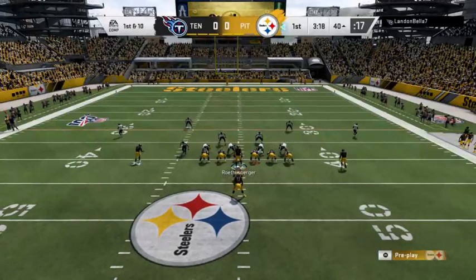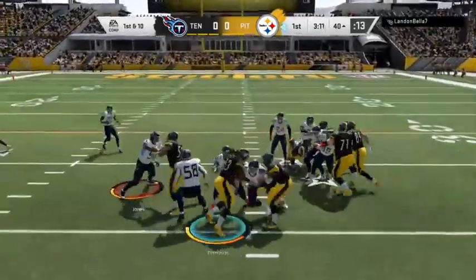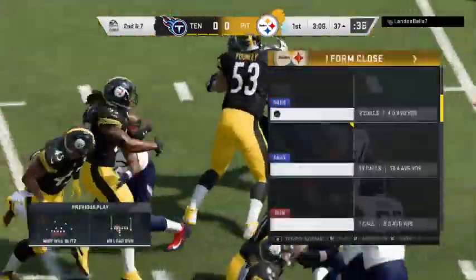So operating from Tennessee territory now. Here's 1st and 10, right at the 40. They run it here with Edmonds. Give them 3 on first down. It'll set up a 2nd and 7.